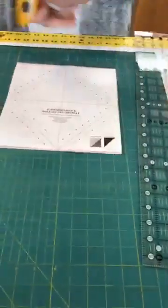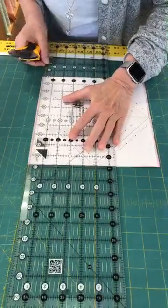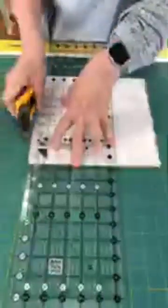And then I'm going to rotate and cut both sides the other way. If you have a rounder mat, this is a really good use for it.